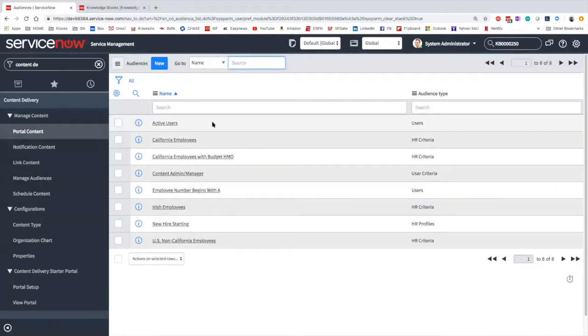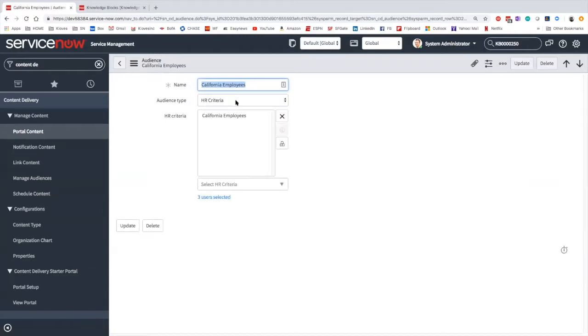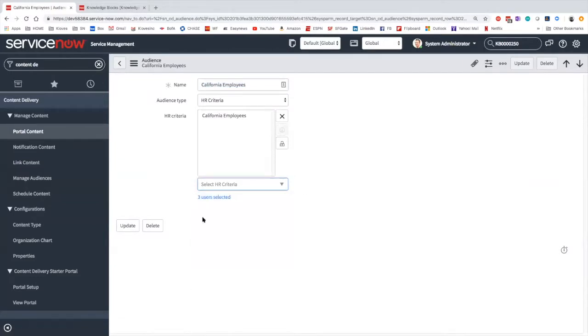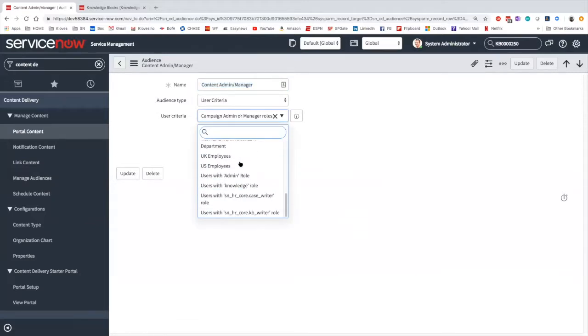This is where you would come and configure your audiences. Audiences are needed, and they leverage users or HR criteria or user criteria. So for example, active users does a query into the user table and checks where all users are active. You can also leverage an HR criteria, such as California employees, and then you scroll through your available HR criteria that you can use here. You can also leverage user criteria. So for example, content admin and manager is utilizing the user criteria settings, configurations that you have in your system.